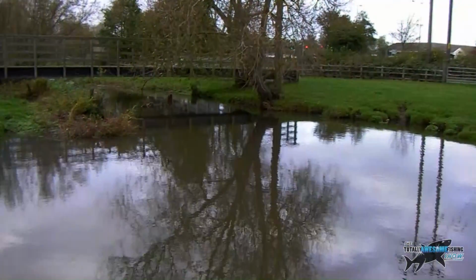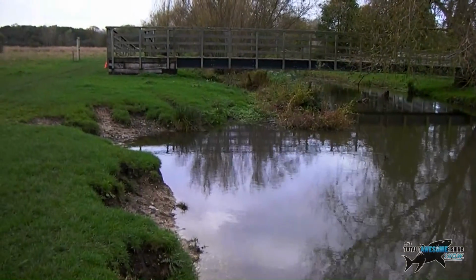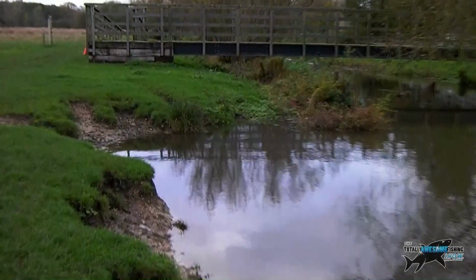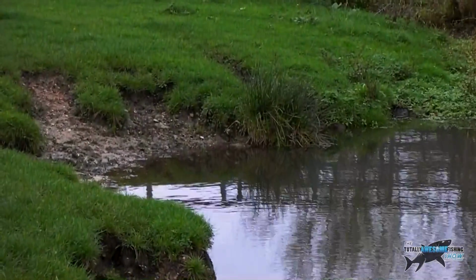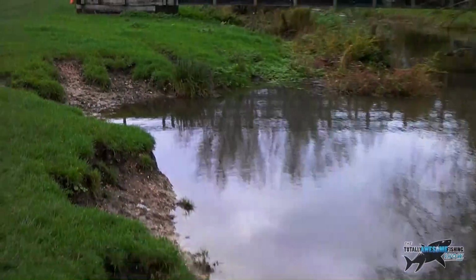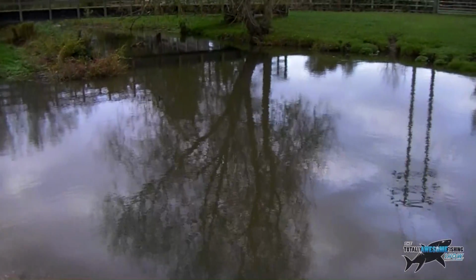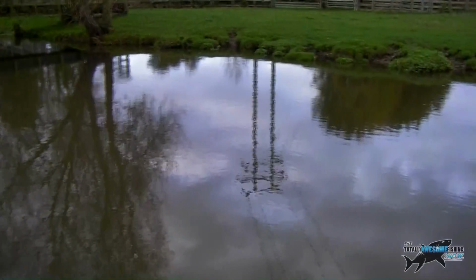Now look at this, is a classic one. On the left there you can see a much bigger bay. You see the bridge going over it. That's caused by cattle or animals going in there to drink. And what they've done basically is wear that bay down over the years and made it probably 2 or 3 times as wide as the river's width is normally.